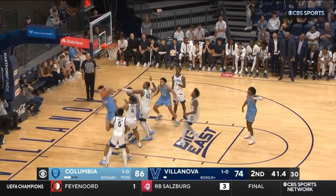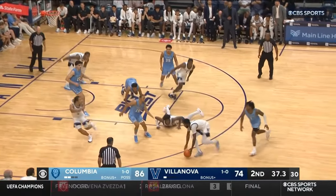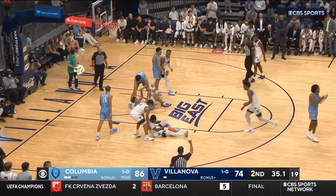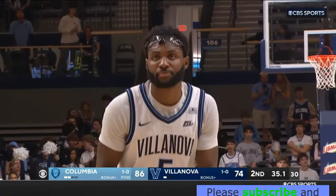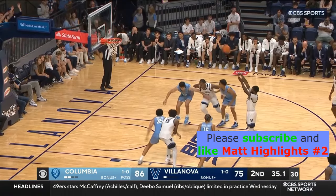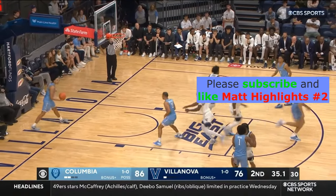Longino, his 3, no good. Ball batted around, Bedry trying to save it. Nolan knocked to the floor, bodies everywhere. Poplar scoops up the board, but then Poplar goes down. And remember, it was that left ankle that he rolled. So Poplar shot 86.4% from the line tonight. Rattles home the second.